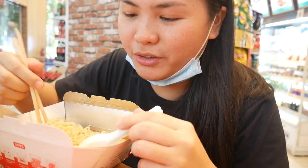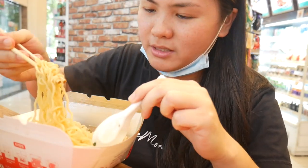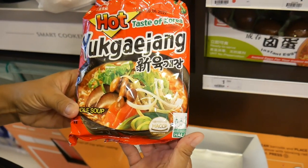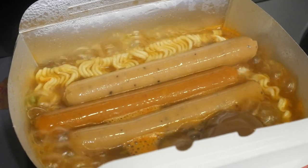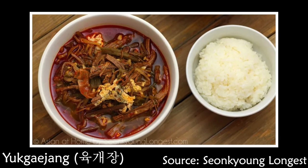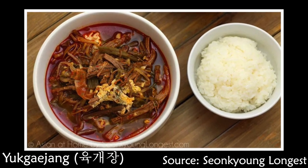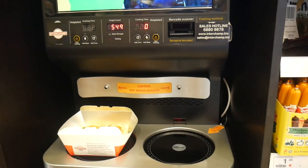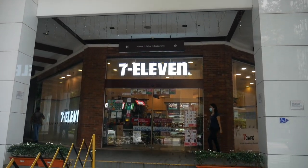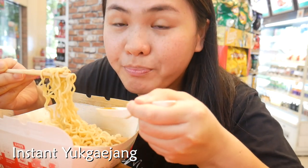We have just finished cooking the instant ramen. So this is the Korean yukgaechang, which is one of my favorites. So it's my first time trying the instant version of yukgaechang. It's normally a beef noodle soup or either with rice and then some vegetables, but this one cooked from the self-cooking ramen station here at 7-Eleven Icon Village in Tanjung Pagar. So let's try.